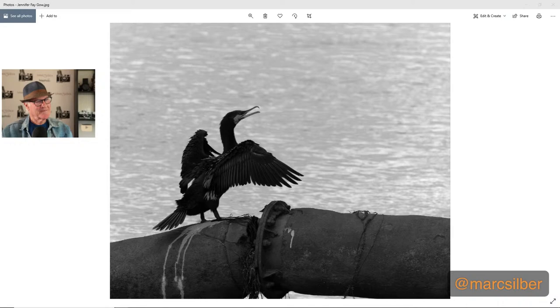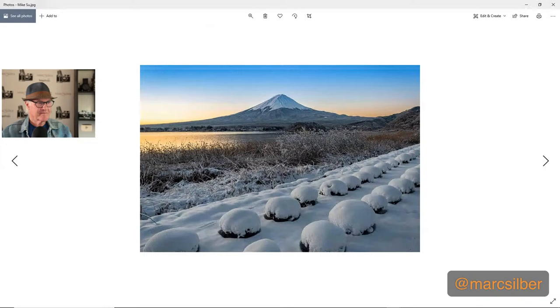This is from Mike Sue. And as you can see, this is a photo on Mount Fuji. This is the first snow on Mount Fuji in January 2020.